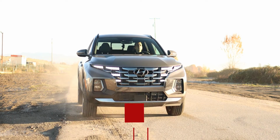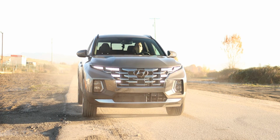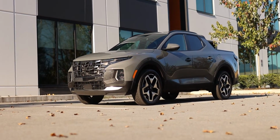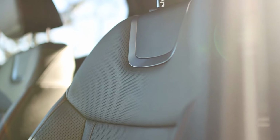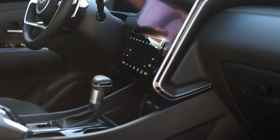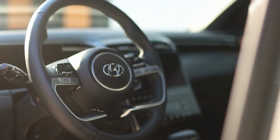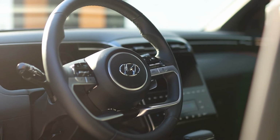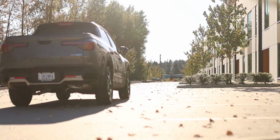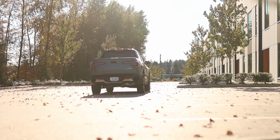The entry-level Santa Cruz comes extremely well equipped. Well, you would expect it to be at almost $40,000 Canadian. It has leather and heated seats, heated steering wheel, wireless phone charging, 8-inch touchscreen with wireless Apple CarPlay and Android Auto, a factory-installed tonneau cover, and a full suite of advanced safety and driver aids, to name a few.